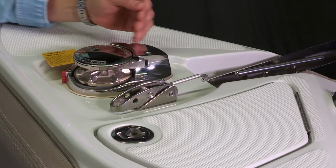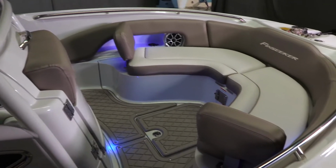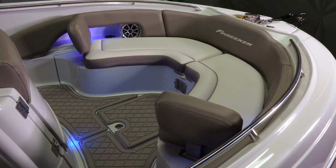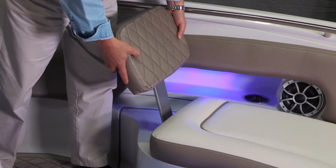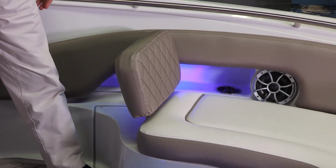Here in the bow of the 220 Finseeker, there's several design features I'd like to point out. First, a windlass is standard on both the 22 and 23 Finseeker, so you're never dealing with anchors on a manual basis. Next, one of the benefits of a Carolina flare design is that you provide a much deeper bow area as part of the design philosophy. You have a fully upholstered bow, and you have port and starboard removable lean backs, so that when they're not in use, they're easily removed and stored inside the head compartment.